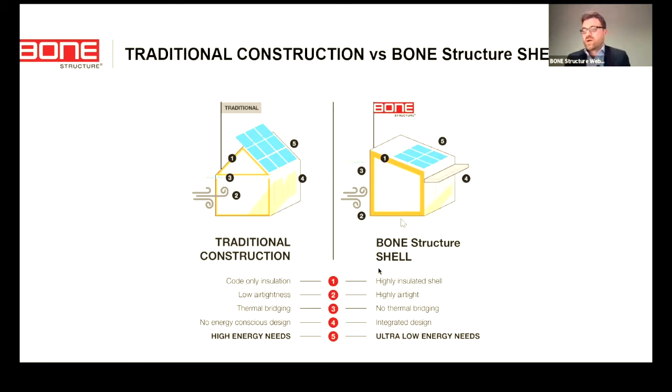And here's a little bit more detail about the difference between traditional construction and bone structure. So with traditional construction, many times there is just insulation in the walls that meets the Ontario Building Code. And while many only think about the R value in a stick frame construction home, the builder says, hey, I got an R25 wall. Okay, that's great, but is that a nominal or an effective R value? So the question you want to ask is, what is the effective R value?